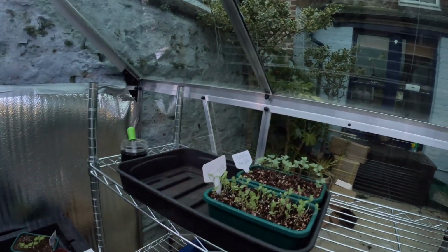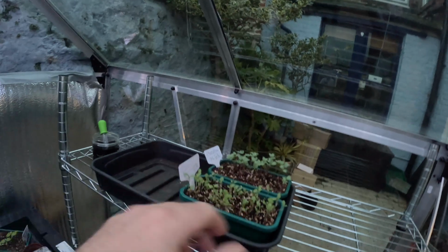I've got a couple here, which is a great example. This is on the far side of the greenhouse, as if I've got to walk 20 foot to the far side. I've got to shuffle 2 inches.